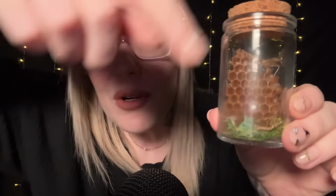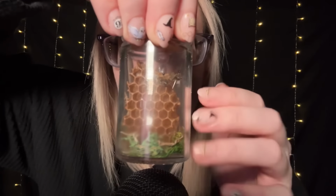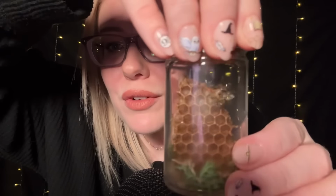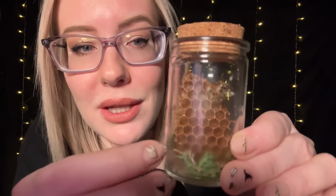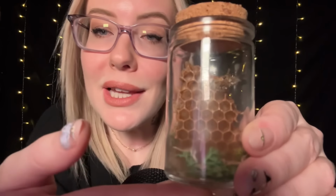are, and it's starting to fog up, little honeycomb. This is a honeycomb with preserved little bumblebees, or honeybees, not bumblebees. I apologize.